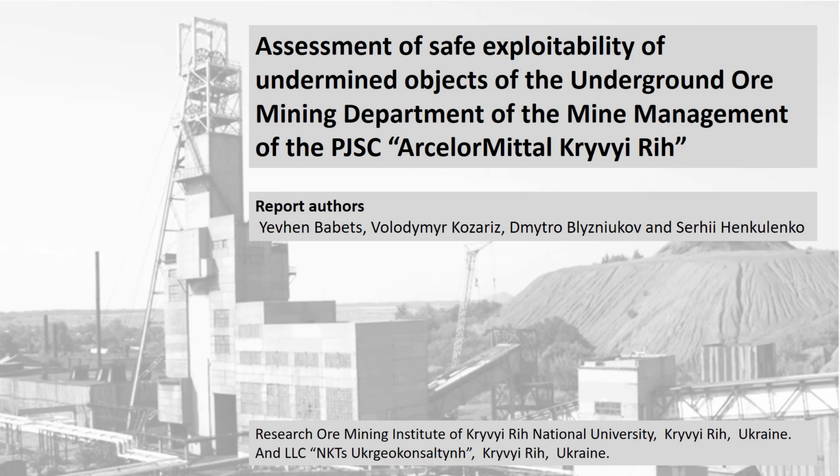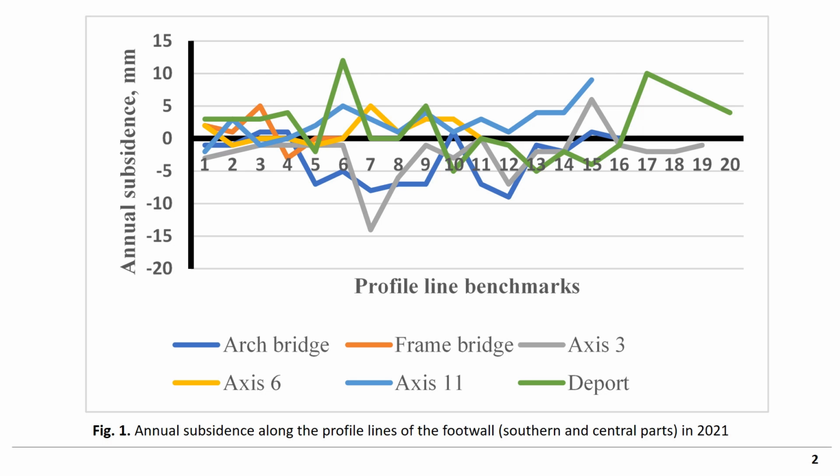The observations are conducted along profile lines located nearby and on monitored objects in a displacement area in a hanging wall of the deposit. According to the nature of the displacement process, development in a footwall of the deposit Objednany, the mine field can be conditionally divided into three sections. First section, southern, southwards of axis 80. Second, central, axis 80-55. And third, northern, northwards of axis 55.